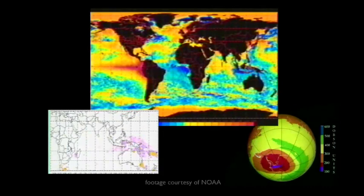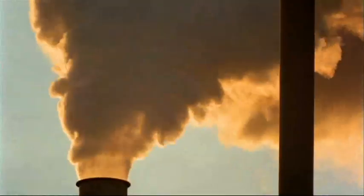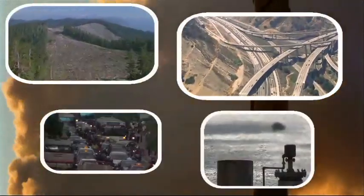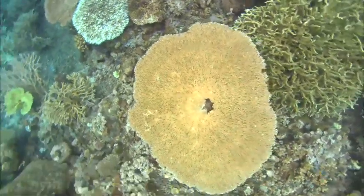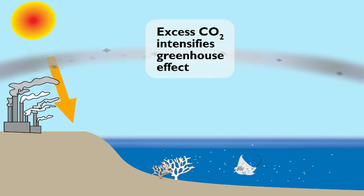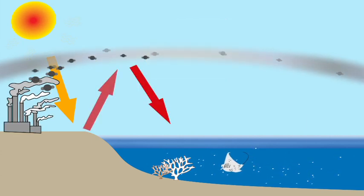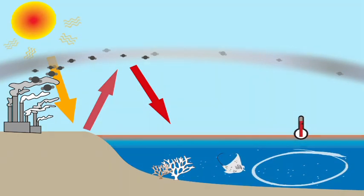This compiled data is crucial to the analysis of the impact and intensity of climate change. The effects of the extreme levels of excess carbon dioxide that we put into the atmosphere can be tracked by its direct impact on the ocean environment. Changes in sea surface temperatures can change the dynamics of the plankton, of where it's available and how often they reproduce and how much is there.